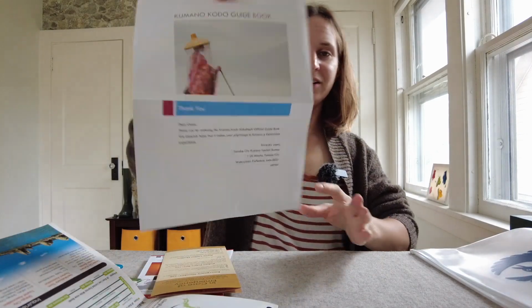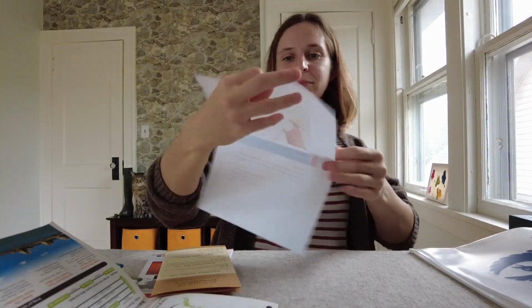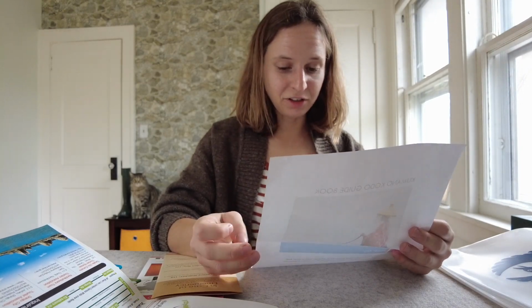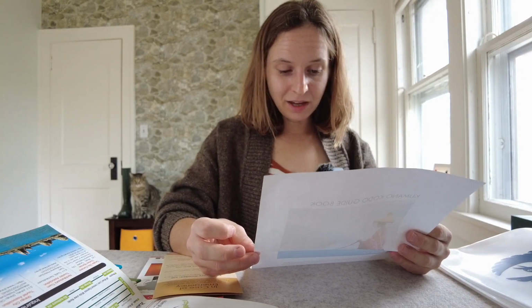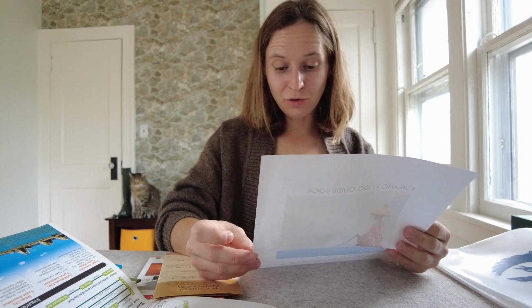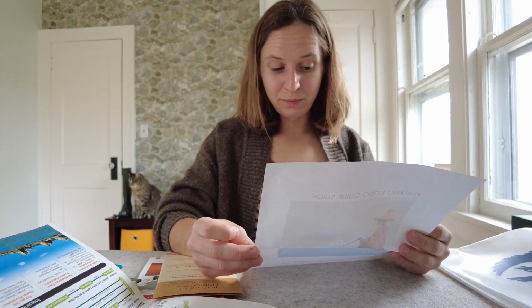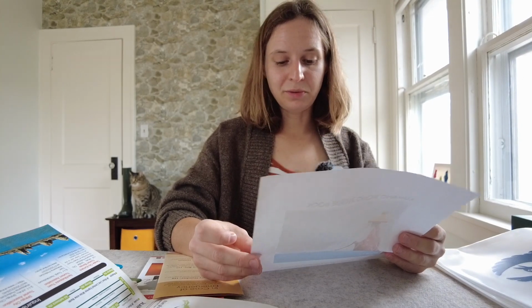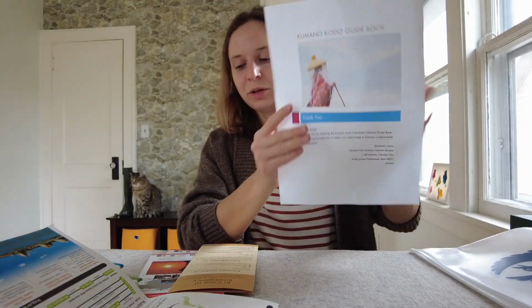Oh, this is the letter that it came with too. It says, "Dear guest, thank you for ordering the Kumano Kodo Nakahechi official guidebook. We sincerely hope that it makes your pilgrimage to Kumano a memorable experience. Sincerely yours, Tanabe City Kumano Tourism Bureau." This was probably on top when I first opened it.